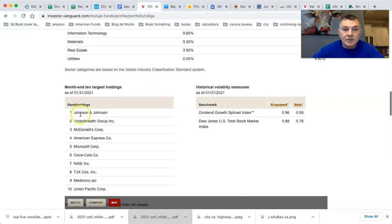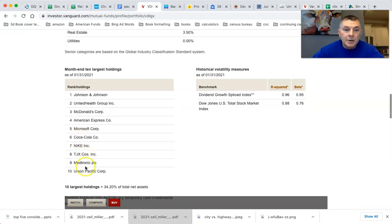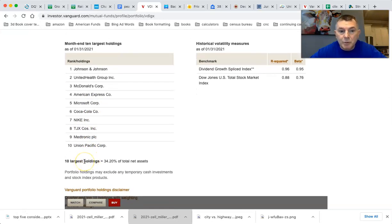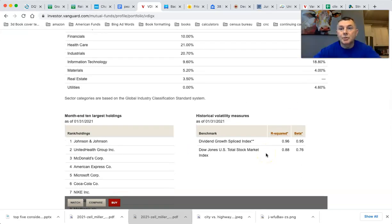Here's the top 10. Johnson & Johnson, United Healthcare. Notice Walmart's not even in here, where it was, I think, the top 3 in the other one. So you can see Nike, was that TJ Maxx? Is that TJ Maxx? That Target? I think it's TJ Maxx, right? Medtronic, Union Pacific. So a lot of difference. And these top 10 holdings represent over a third of the total portfolio. That's crazy, man. So that's a very concentrated fund.